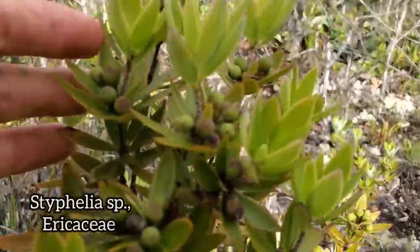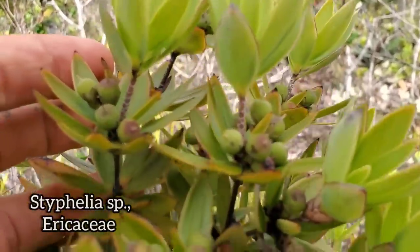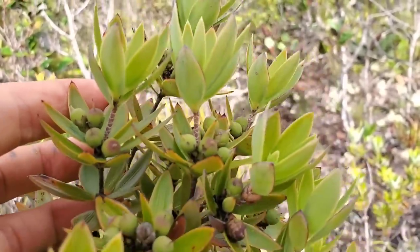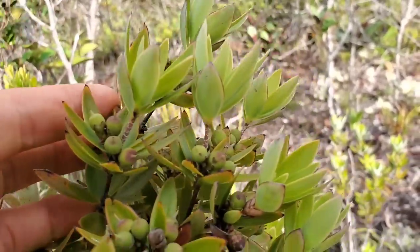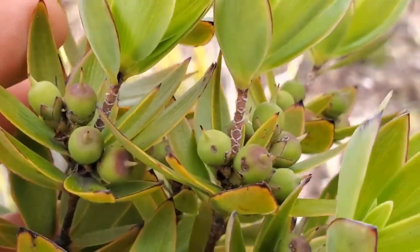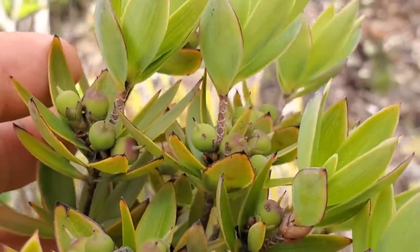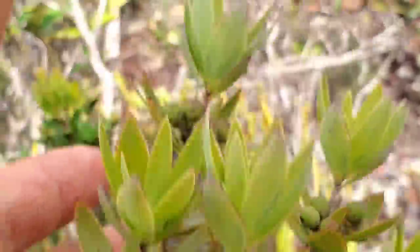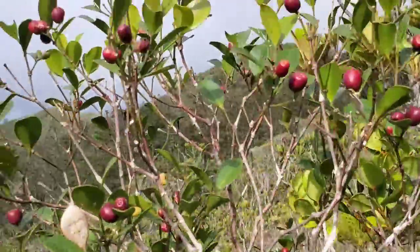Oh, look, it's some Styphelia with berries on it. Yeah, okay. I could see the Ericaceae in there now. It does look ericaceous. Kind of like a little blueberry. Well, not blueberries, but like it's in the family at least. Oh, and these guys.